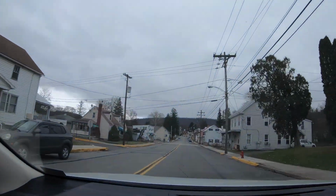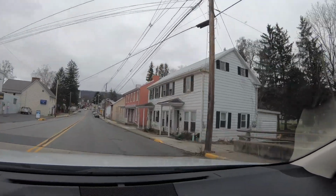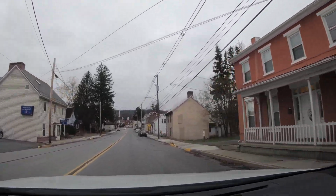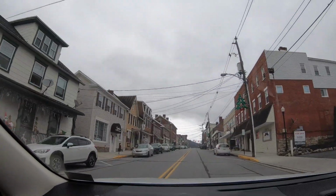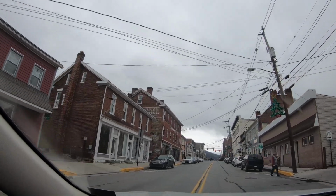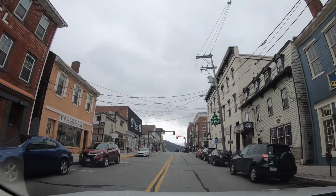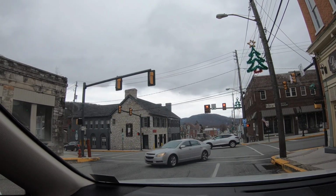So this is the old town of Bedford, Pennsylvania here. It's kind of a cool old historic town. Seems like it's been around forever. It feels like you've gone back in time or something. Yeah, this is like going back in time in this town. It does look like a Hallmark movie here. It really does.